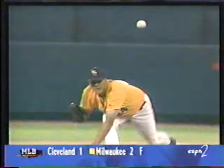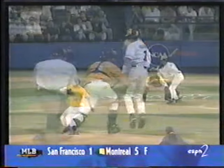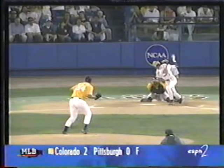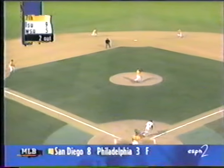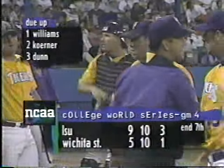And DeMoyer throws the breaking ball. See how low that is? And another good job by Lanier. Watch how he gets down again to make sure that ball doesn't get through. Young right back to the mound. DeMoyer spears it and throws him out. So DeMoyer does a great job coming out of the bullpen and strands runners at first and third.